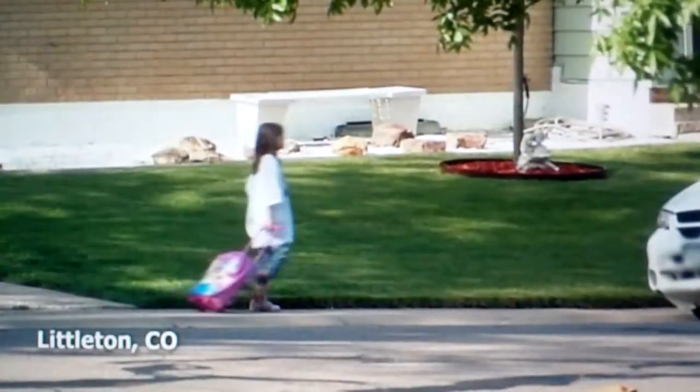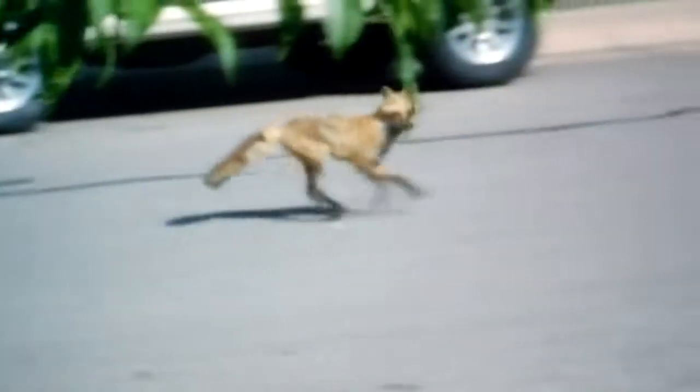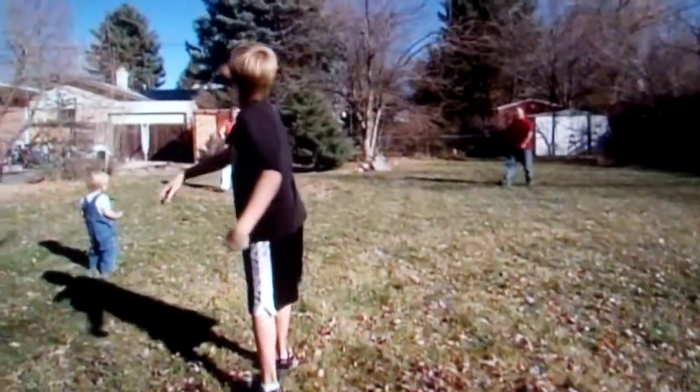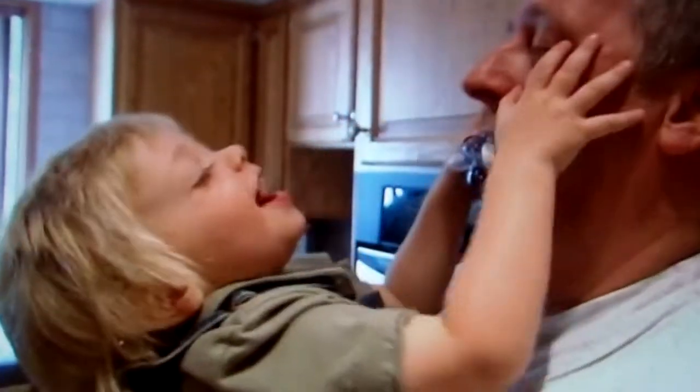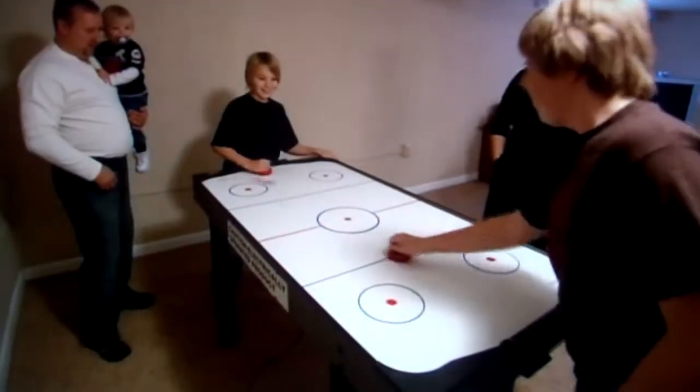Located just 20 minutes south of Denver, Littleton is a family neighborhood surrounded by nature. We have 3 boys. Kai, our little surprise that came along about a year and 3 months ago. And then we have Devon, he's 10 and a half. And Connor, he is 13 and a half.